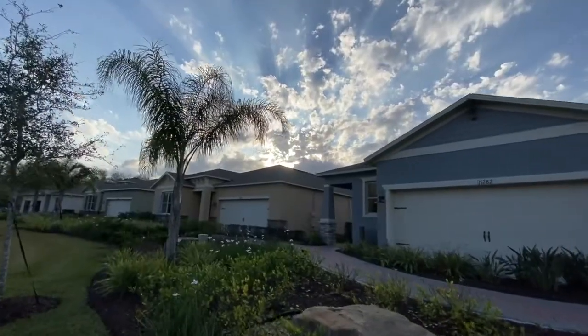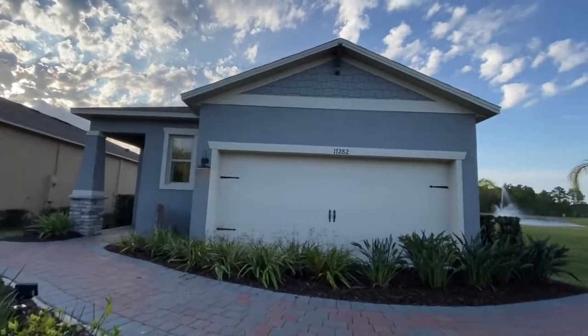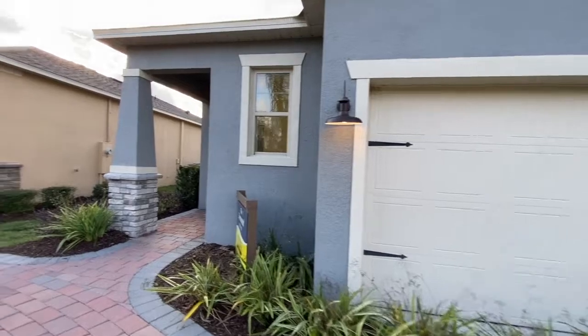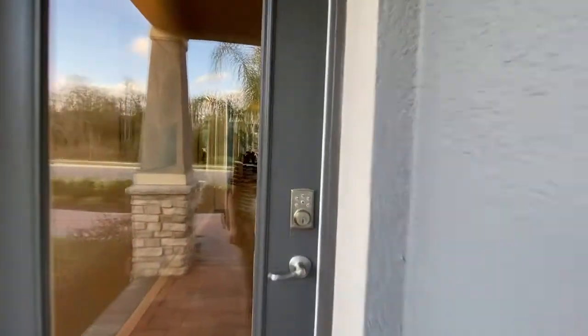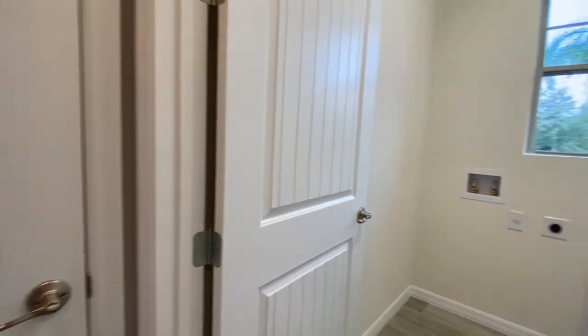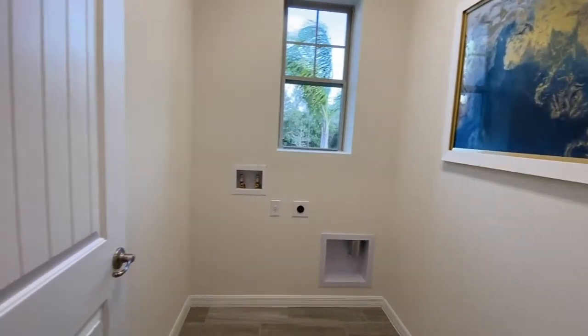I am here in Clermont today, about to take you inside of this home. It has 1,707 square feet of living space. You come in, you have to your right your laundry room area. The nice window letting light come in. A 2-car garage.